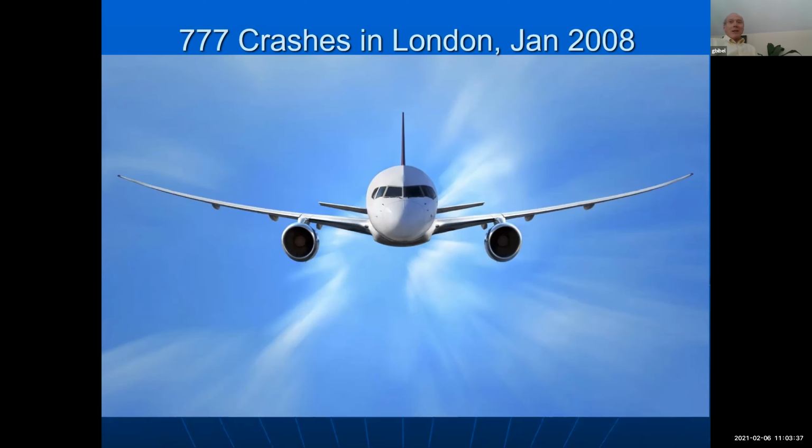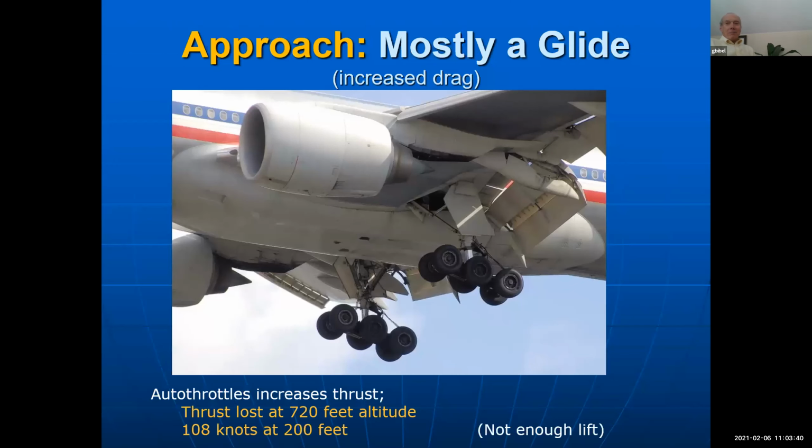The approach is mostly a glide, but at the very end, with the landing gear extended and the flaps extended, you get significant drag. So they typically increase the throttle and thrust at the very end. They're gliding all the way down until the very end. Well, these guys advanced the throttle at the very end and nothing happened. So they lost thrust at 720 feet and they're going just 108 knots at 200 feet. There's no estimate of when they stalled.